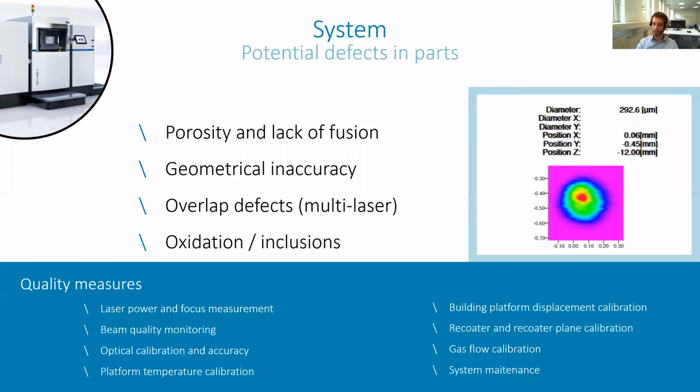So this one is a little tricky to monitor, but usually you're able to check it, if not by looking on the system, then by printing some tensile specimens in this overlap area, maybe, and checking the quality of those ones. There's also issues that you can have with oxidation or inclusions there.